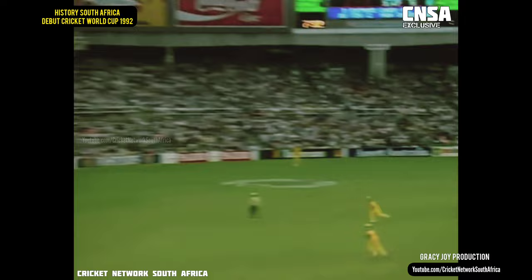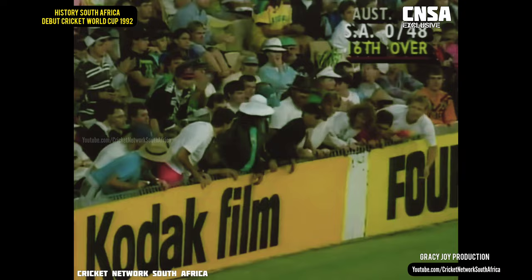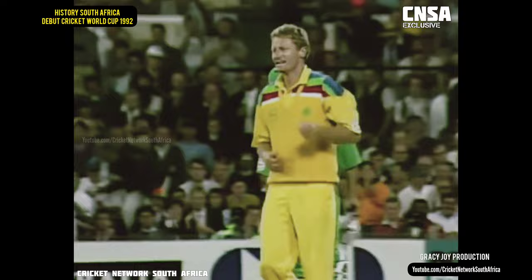16 as Wessels breaks the shackles there and hooks that away for. Oh, beautiful shot. Magnificently placed. Beautiful timing by Wessels. Oh, another beautiful cover drive. Racing away, and that will go to the boundary. Whack to the attack. Oh, he's bowled him. That's the end. Stay Taylor has struck. That's exactly what the Aussies needed.